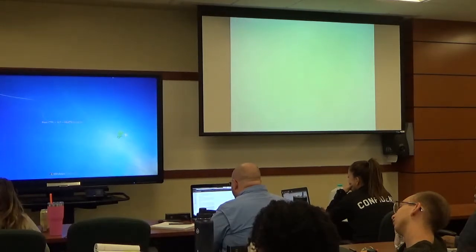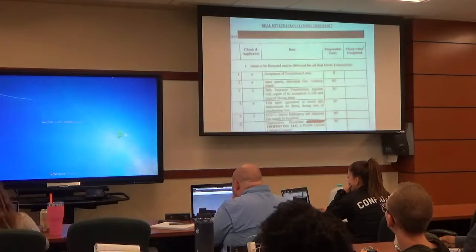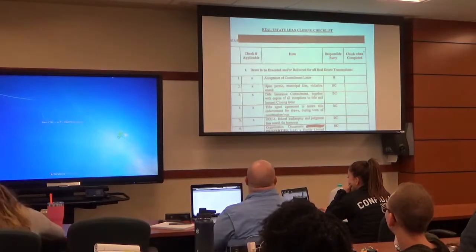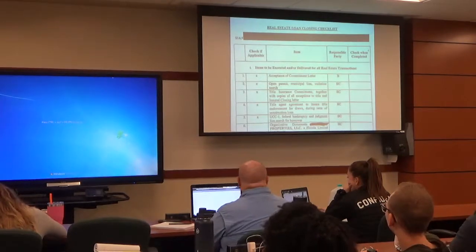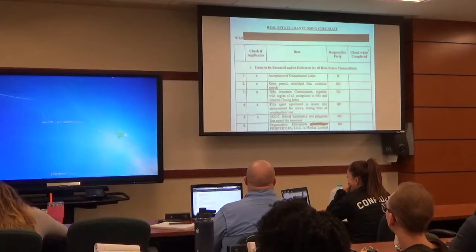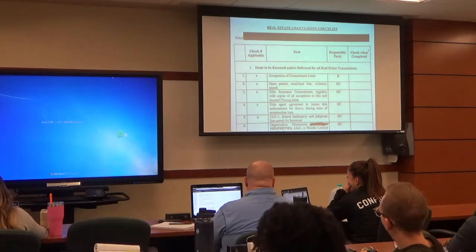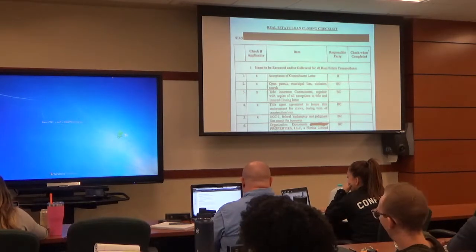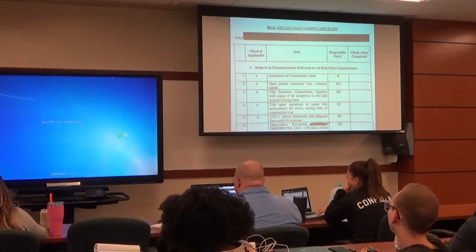So this is a loan closing checklist. You can tell because at the top it says loan closing checklist. And what this is, and I'm not going to kill you with this or spend too much time on it, but this is a list of things that the bank and their lawyers are going to give once you get approved for the closing. These are the things that go into the closing process for the closing to take place. And this is a construction loan. This relates to the safe promissory note.